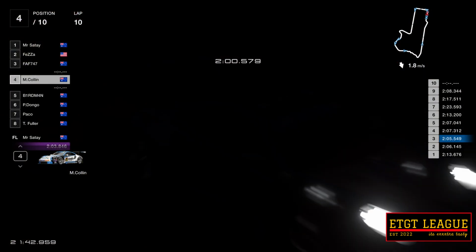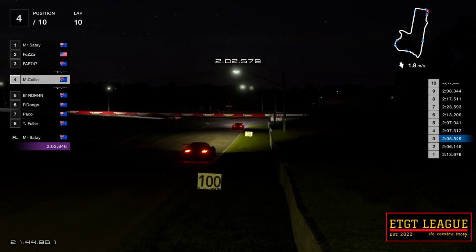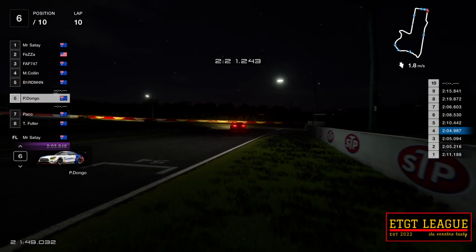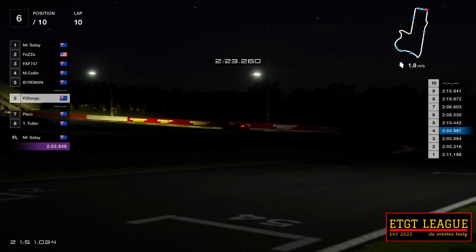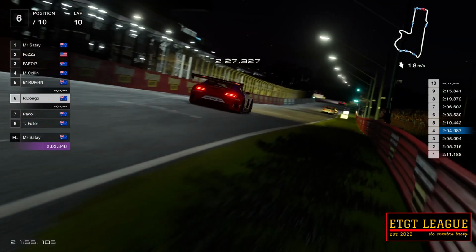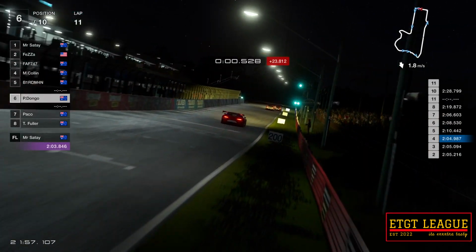Oh, geez. Okay, so Mitchell Collins now down into fourth place. Jeremy Crow's catching up to him, though. He's in fifth. Peter Dongo's just behind in sixth. Still, he was in second place, was the T53 driver. You can see all the cars just ahead of him there.